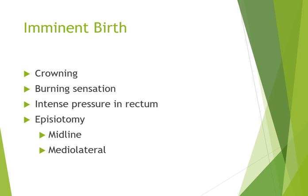Some women may complain of a burning sensation. This is actually related to the perineum as it stretches. There's definitely going to be intense pressure in the rectum area. This is where they are at risk for lacerations as the head is descending, as the head is starting to present and come out. The tissues can actually tear. So lacerations are not a good thing. They can cause postpartum hemorrhage. They can be one of the contributors to that.